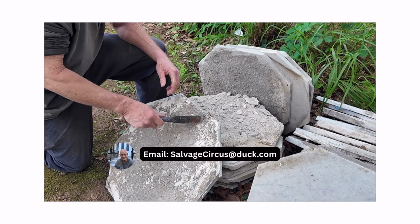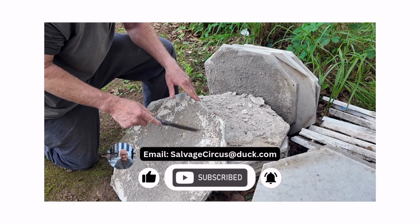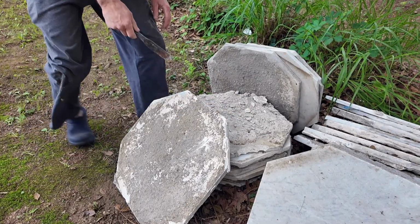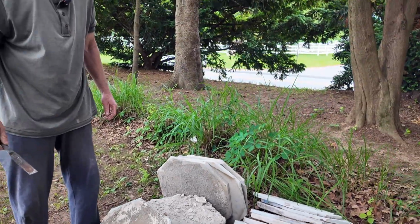I'll show you how we do it today, but I won't actually do it because it's extremely dusty. It's dirty and it's dusty. This kind, much easier. Cementitious ones, much harder. And marble is fragile, so it breaks easily.